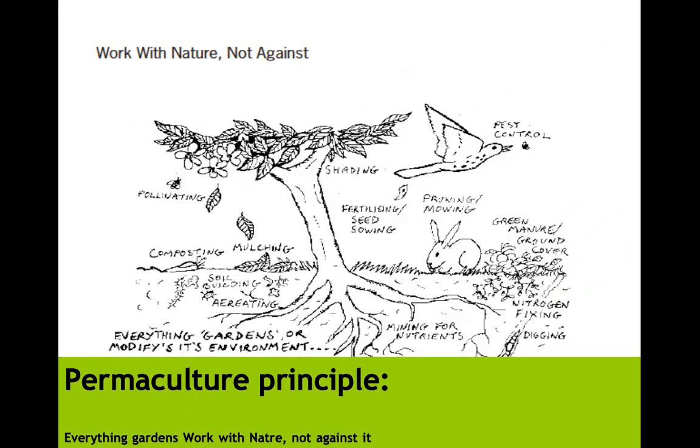The other side of permaculture is about principles which are observed from natural systems, and these principles we apply to design. Here we've got two principles. One is work with nature, not against it, which can be translated in many ways. But when you work with the flow and work with what nature's providing, it's so much easier and better for everyone.